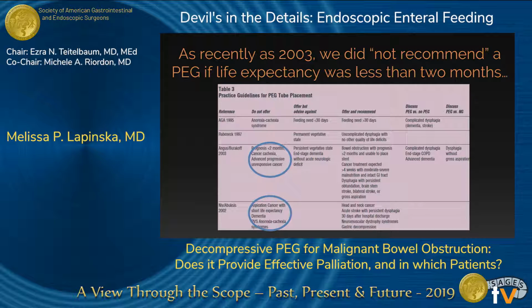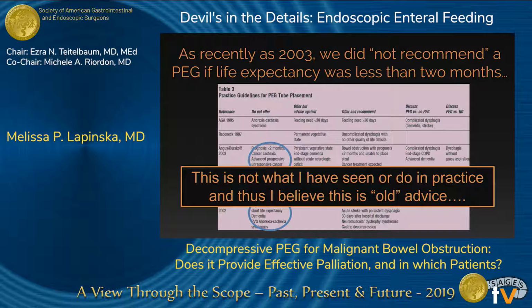As recently as 2003, we did not recommend that people who had a life expectancy under 2 months have a PEG for decompression. I'm going to make the argument that that's not what I see, that's not what I do, so I think that's old advice. I don't know that that's necessarily true or fair, but definitely if I were sitting there with less than 2 months to live, I would want my PEG tube. So don't listen to that if I'm ever your patient.